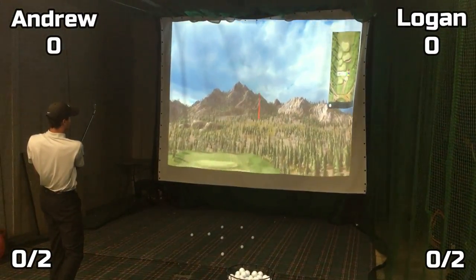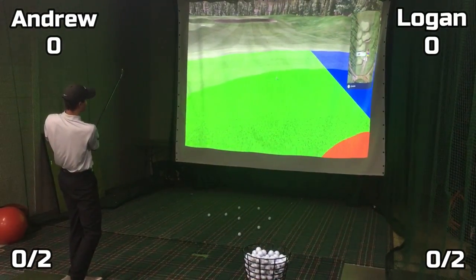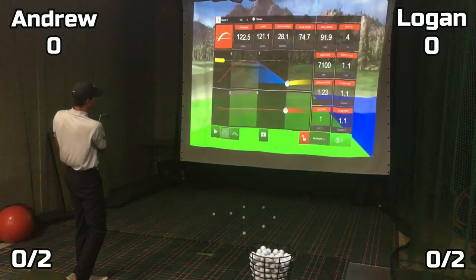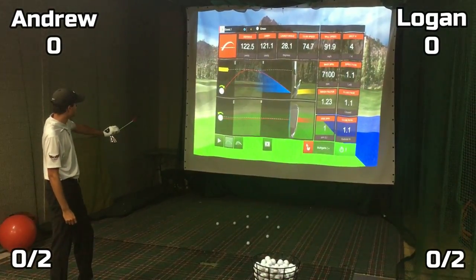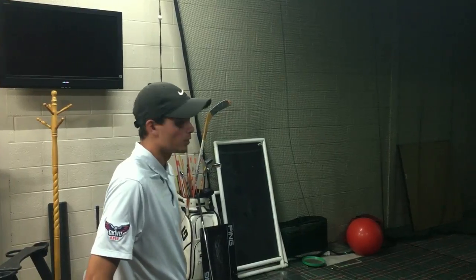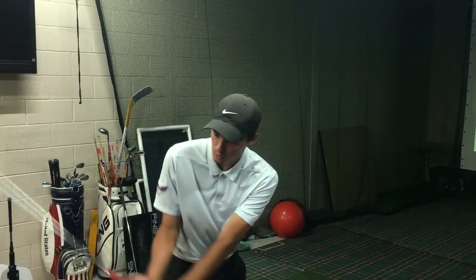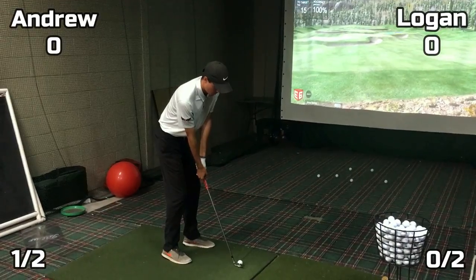Yeah. Logan? Spin back. I think you got me on that one. Little deep, 122. Yeah. 15 feet. Logan went first last time, so I'm gonna lead us off here. 1-0 on this target. First to 2 wins.